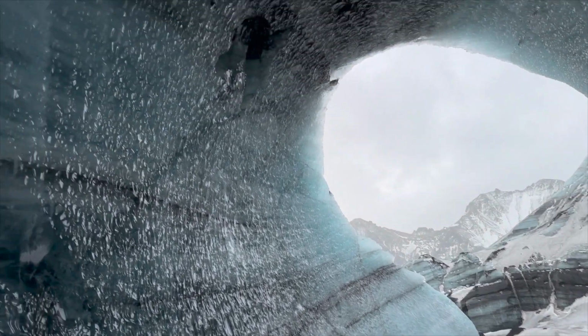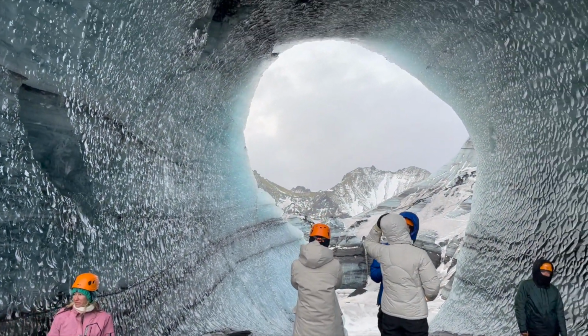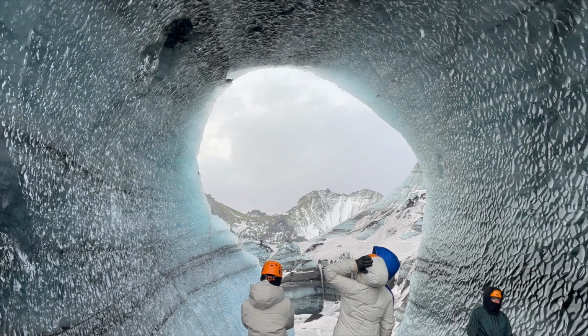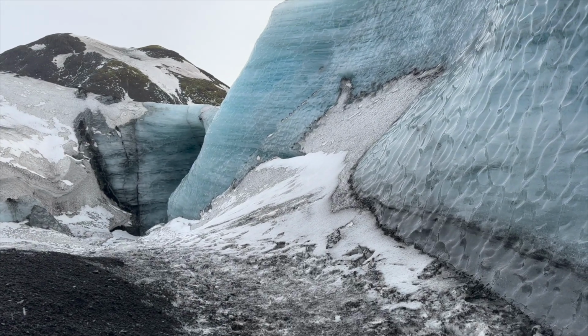This beautiful ice archway was the end of our hike into the caves. We spent some time there to admire the grand setting, marveled at what Mother Nature had created, and took numerous photos and videos.